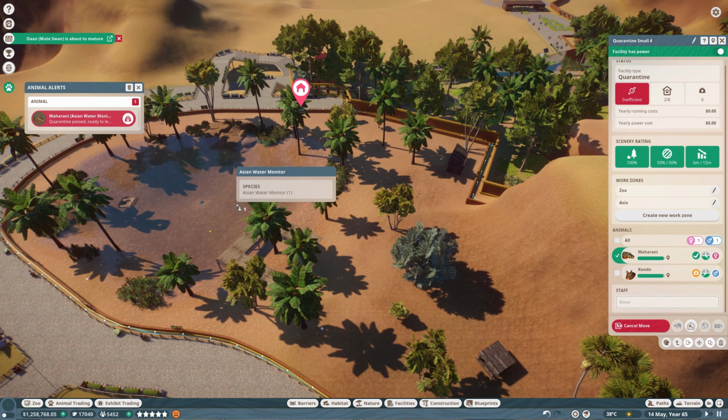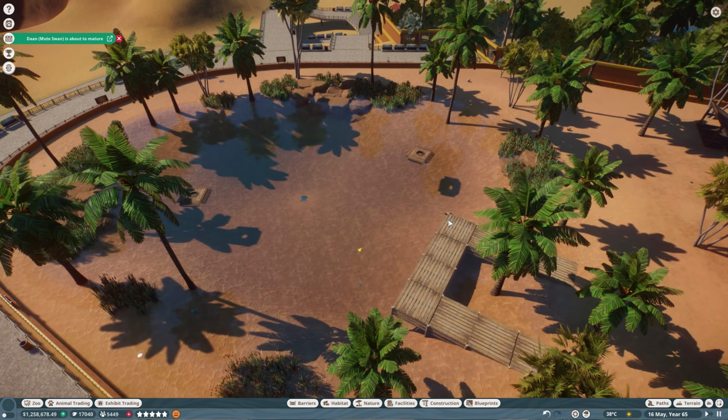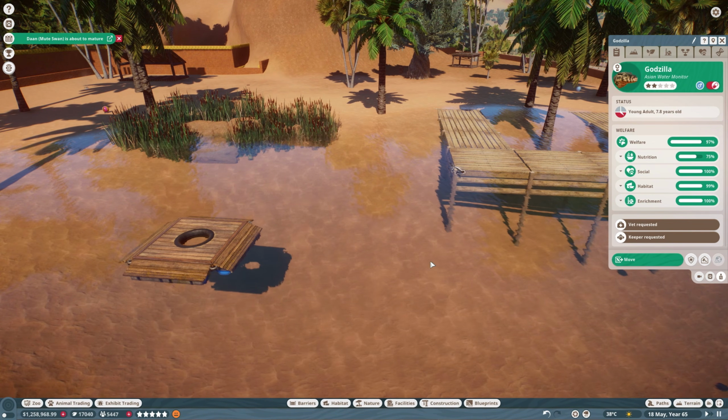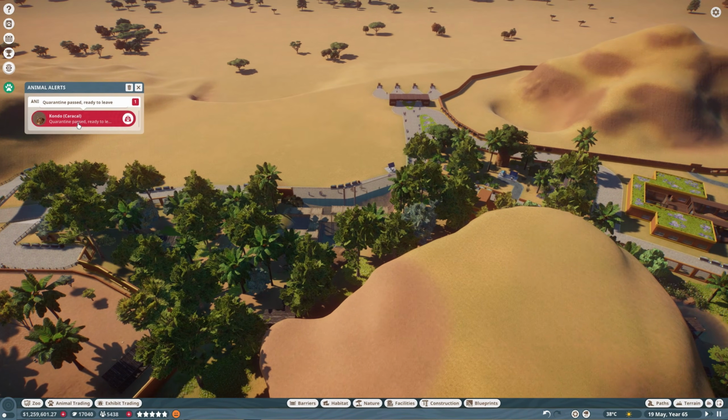Okay, looks like our water monitor has passed quarantine, so we're going to move them into the water monitor habitat. And they can be introduced. Now I'm going to put the male that lives here on contraceptives, just so we remember. Where is he? I think he's here. There he is. Let's put Godzilla on contraceptives.